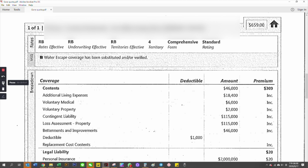The next item is betterments and improvements. You may hear this word from your realtor asking you to ensure you have this. It is typically automatically inside a condo insurance policy regardless. So what exactly do betterments and improvements mean? They mean additions or changes to a rented premises or the condo unit by a tenant or by a unit owner at their own expense.